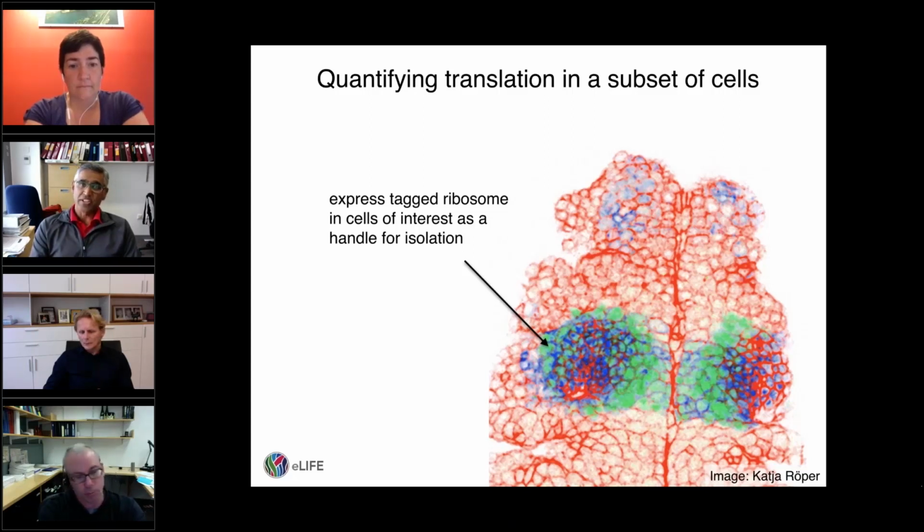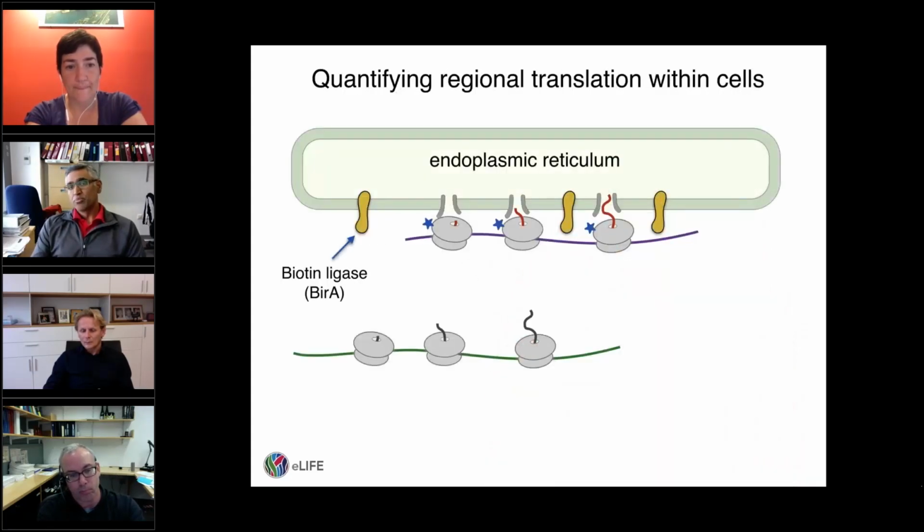The second aspect of spatial information that I think one would want is within a cell, you might want to know where translation is occurring. So one example of this is translation that's occurring at a particular organelle. For example, in this example, the endoplasmic reticulum.